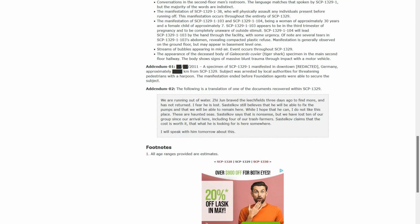These are haunted seas. Stastolkov says that is nonsense, but we have lost 10 of our group since our arrival here, including 4 of our trash farmers. Stastolkov claims that the cost is worth it, that what he is looking for is here somewhere. I will speak with him tomorrow about this.